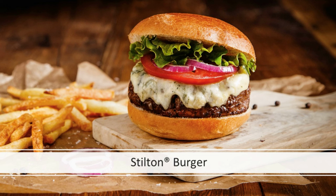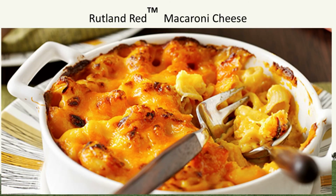And finally, we talked about the Rutland Red. I know macaroni cheese is almost an institution in the States like Stilton is in the UK, but if you ever see any Rutland Red, it makes for the best macaroni cheese you're ever going to taste in your life.